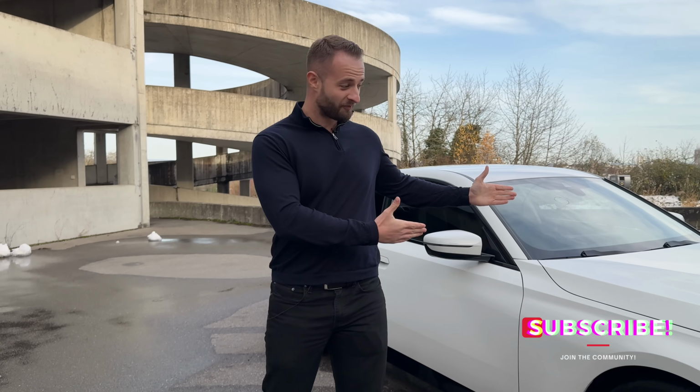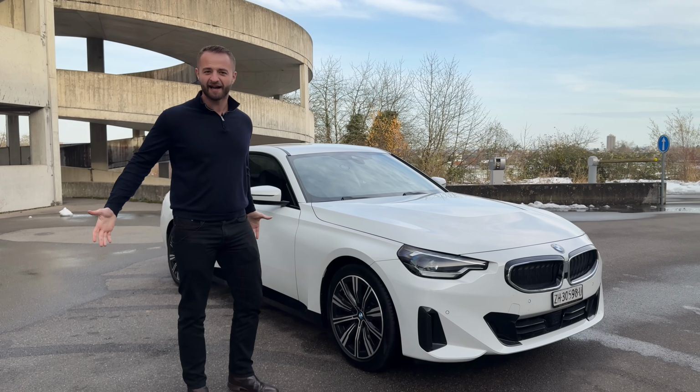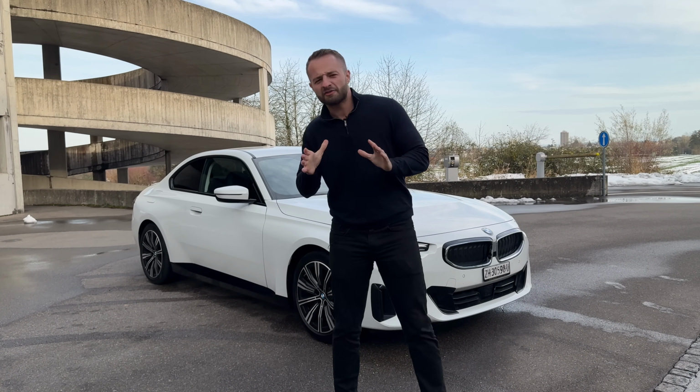Today we're driving the weakest rear-wheel drive BMW you can buy today, and it's the 218i with an incredible 156 horsepower.